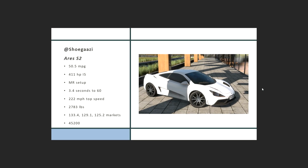The Aries S2. Oh, damn, I like this one. Okay, I see you. I see you, Shagazi. 50.5. That's a lot. That's a lot of miles a gallon out of a 411 horsepower inline five. Got a mid rear setup, 3.4 seconds to 60, 222 top speed, 2783, 133.4, 129.1, 125.2 as far as markets. It only costs us about 45,200. I like this one. I would buy it. I'm not gonna lie, I would buy it.